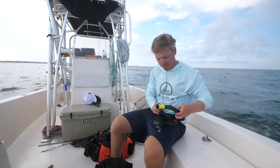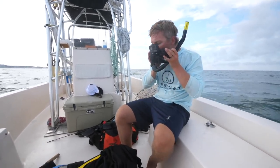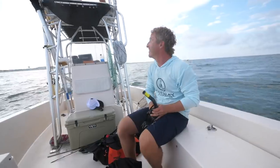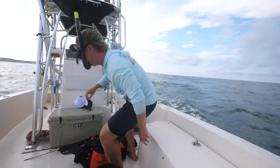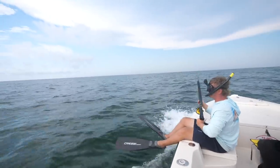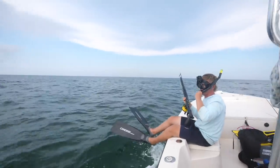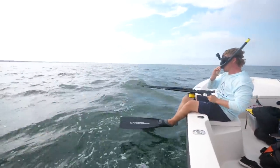All right, y'all. So this giant cobia is not eating. So we're gonna have to force it to cooperate. I'm gonna jump in and see if I can spear it off of this can. Hey, Ben, put me out here further so when I jump in, I don't spook it. Because I can always keep my eye on the can. All right, should I go in? Go ahead and go in.